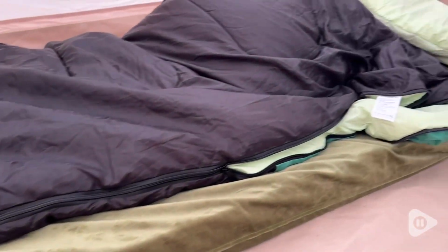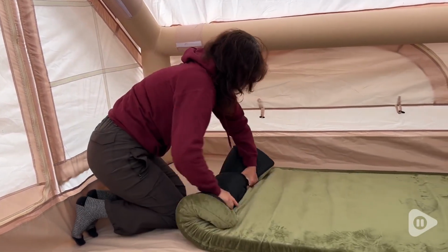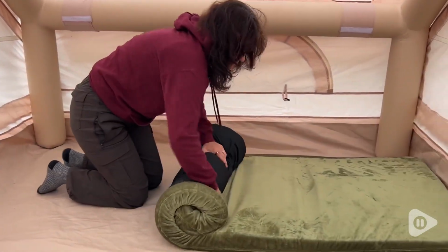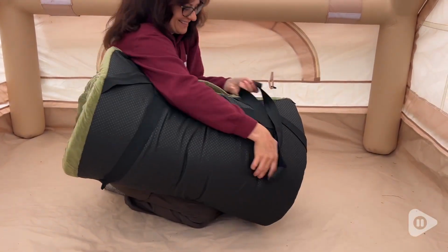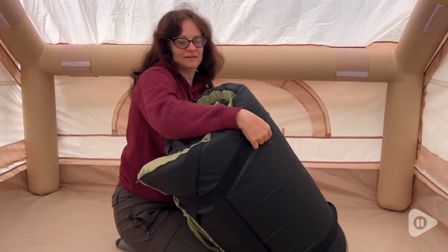The other great thing about this mattress is that it folds up easily and it comes with attached straps. That makes such a huge difference when you're ready to pack up, because you don't have to search for that strap that may have gotten lost or try to get it to fit with clasps. This just simply has elastic straps. You stretch them out and then they go perfectly around the roll and keep it in place.